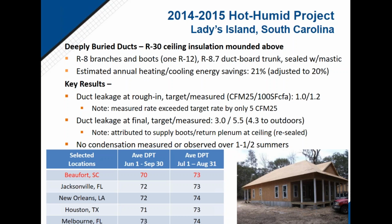Gotcha. Mike had a question about, not me, but a different Mike. Shouldn't testing the ducts at rough-in be required and not just a recommendation?